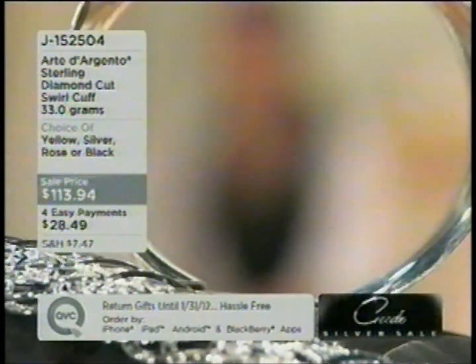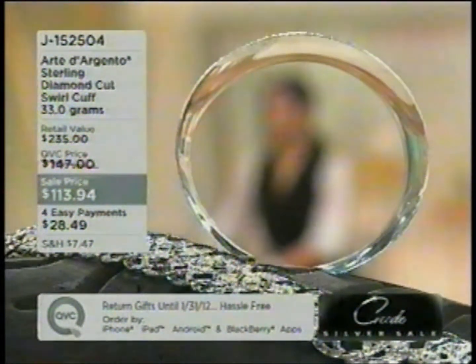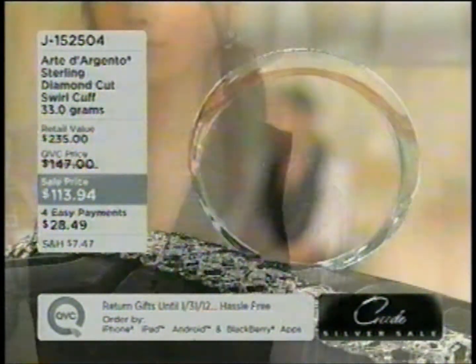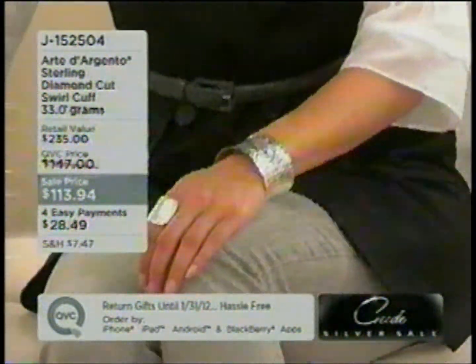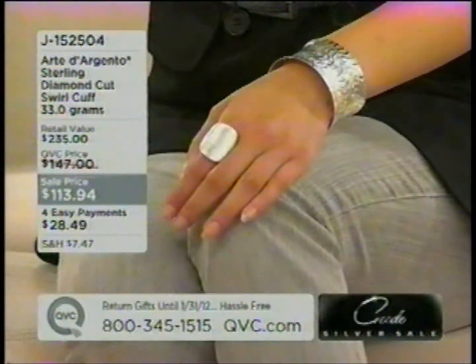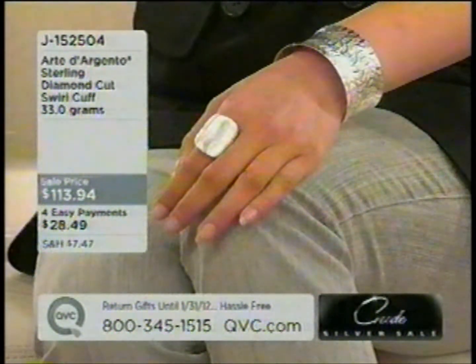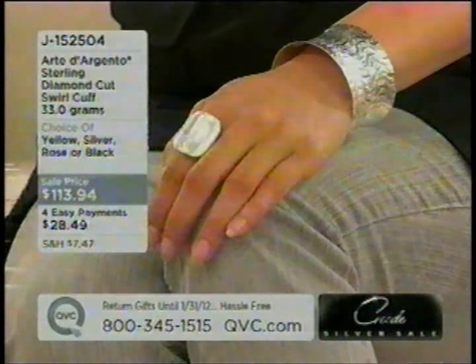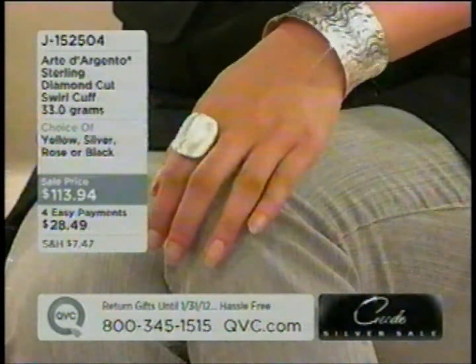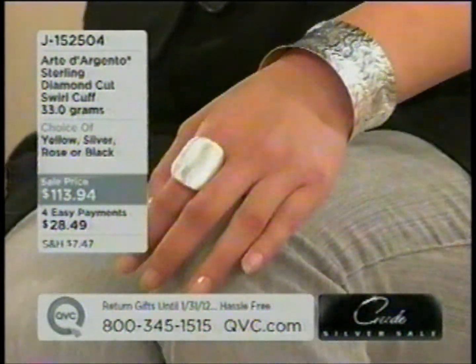Sometimes the blackened metal is more of an edgy look, and that's kind of what I'm going for. Sometimes it's a quieter sophistication, and maybe that's what I'm going for. But for those of you who are having fun playing with these metal colors, that black rhodium is rock star cool, I have to tell you. So I think there's something for everybody with this cuff. It's 1.5 inches wide. You do have the ability to open it a little wider, cinch it a little smaller if you want to. Beautiful detail work.